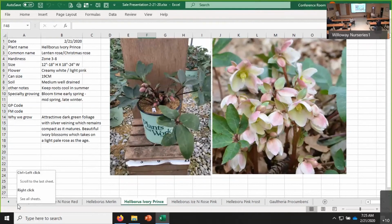Now, this is one of those varieties that will start off as more of a pinkish color when it first comes out, when it comes to bud, but as time goes on with the season, it will mature to this more rose, pale pink color flower.